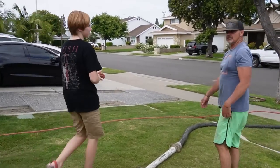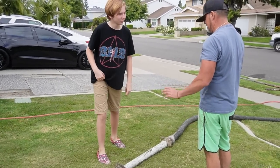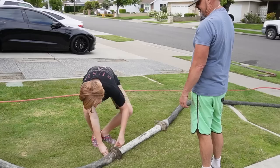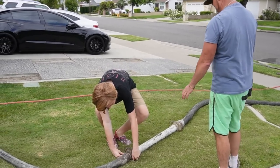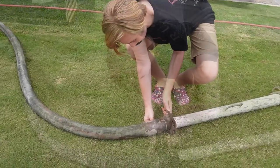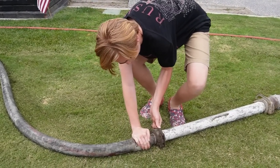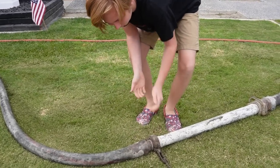Okay, now McFly's going to unclamp all these clamps. Now unclamp them. Do it now? Yes, right now. Okay, I'll be right back. You keep working on it. Yeah. Come on, McFly, you got this. Oh. Good job. You got it.